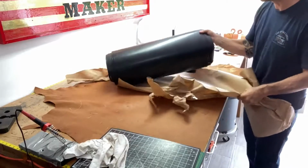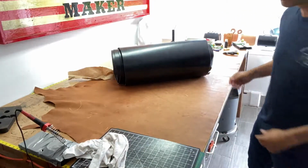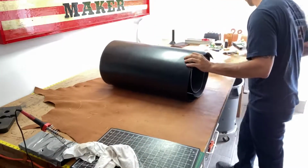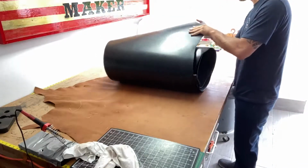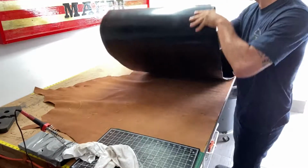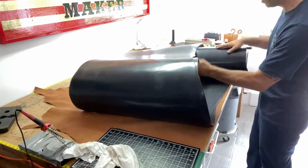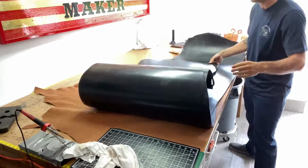Look at this shine on this black. This is English, traditional English bridal leather, the way they were making it for over 100 years. The smell alone, if you were in here right now, this is what great smelling leather looks like. So, this is it. This is two freaking huge hides. These are about 8 feet.